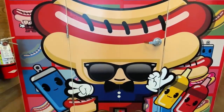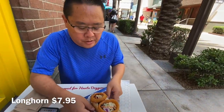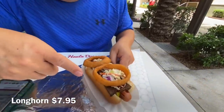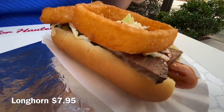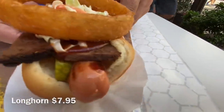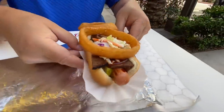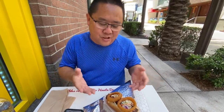Here at the Hot Doggery, we got their specialty dog, which is called a Longhorn, which is a beef frank, smoked barbecue beef brisket, coleslaw, onion rings, and a long spear pickle inside there, somewhere. So we're gonna go head to head, specialty dog versus specialty dog, and see which one we like better.